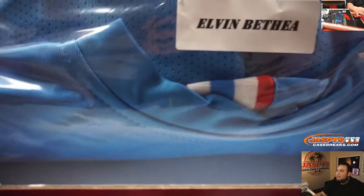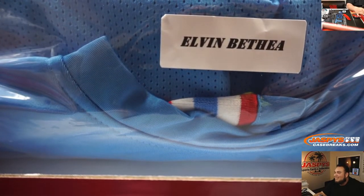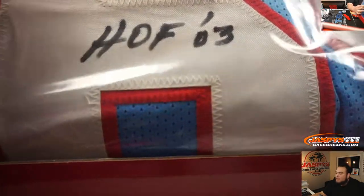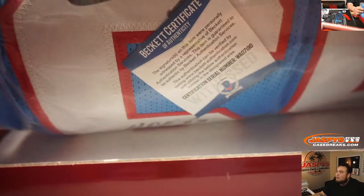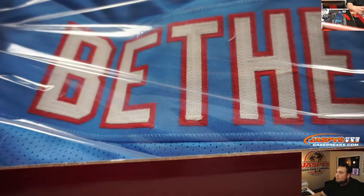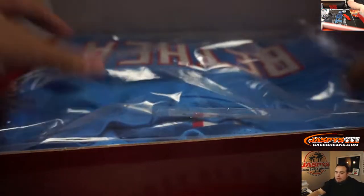I know, right? Houston Oilers, but in the Tennessee Titans Ring of Honor, of course. And there's a Hall of Fame 03. And there's the auto. So that's gonna go to B and TJ Poyer.